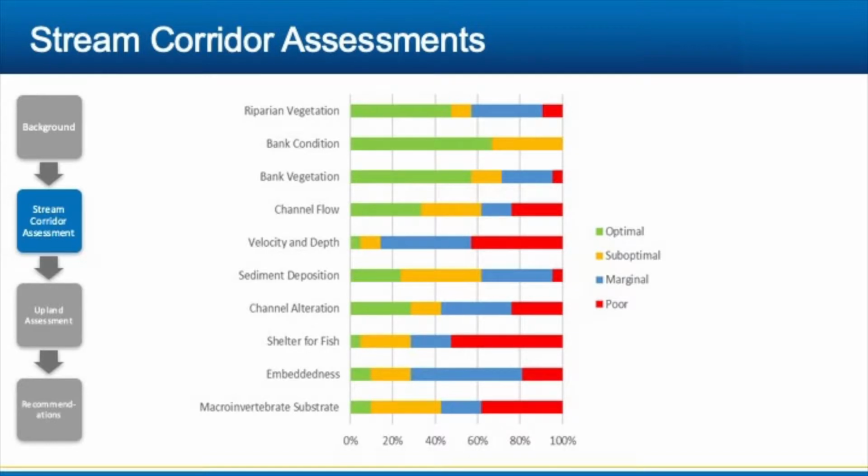And then at each reach, we took a representative point where we did a quick habitat assessment. So this is the results of that. In general, we saw good riparian vegetation, bank conditions, so the low erosion I was talking about, bank vegetation, lots of trees and shrub roots holding the banks together. So that was generally in the optimal conditions.